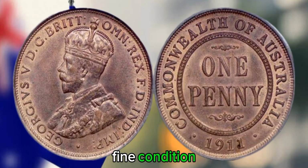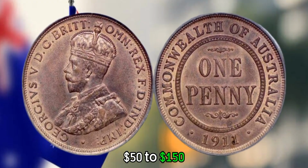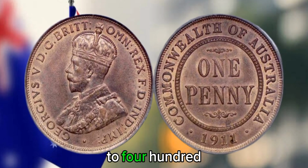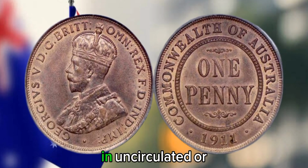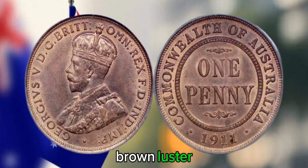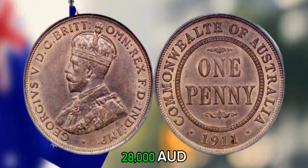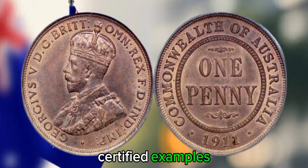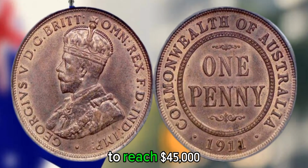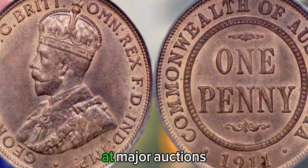In good-to-fine condition, a 1911 penny usually sells for $50 to $150 AUD. In very fine to extremely fine, the value increases to $400 to $1,200 AUD. In uncirculated or near-mint condition, especially with glossy chocolate or red-brown luster, prices range from $23,500 to $28,000 AUD. The highest quality certified examples, graded MS64 and above with full red toning, have been known to reach $45,000 to $52,000 AUD at major auctions.